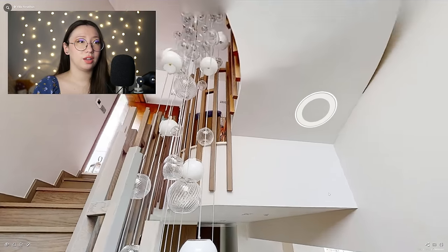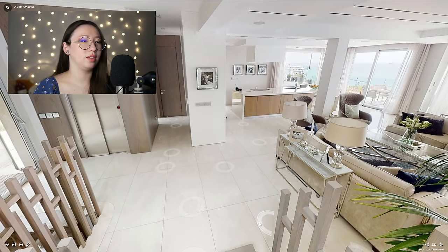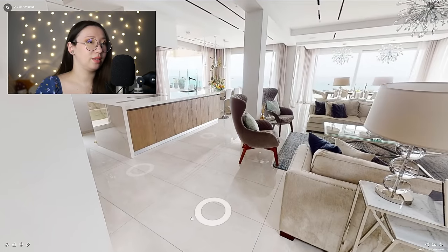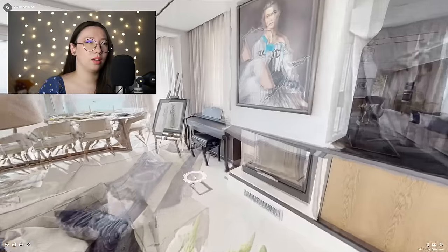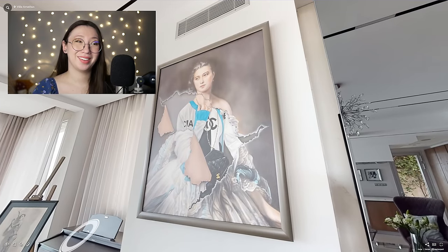Let's see where, and I love this chandelier hanging all the way down. It's really pretty. Okay, so the bottom level is the living area, and it's very nice. It's very modern, except for this weird, well, I guess it's kind of modern too. It's a very interesting painting.